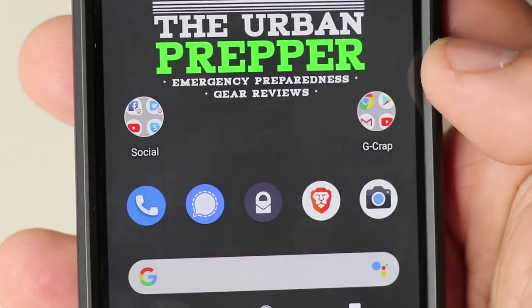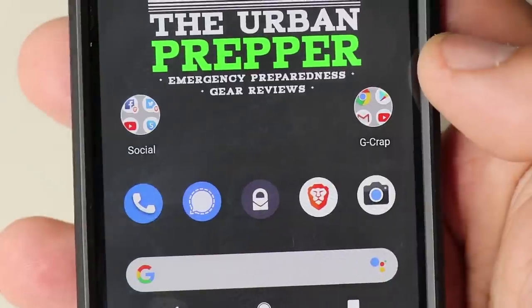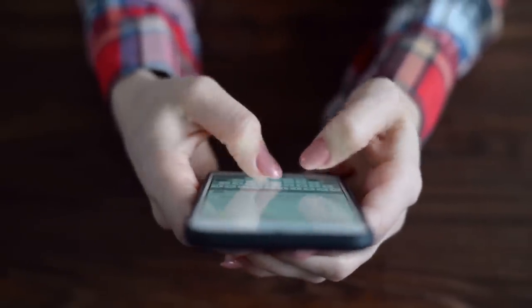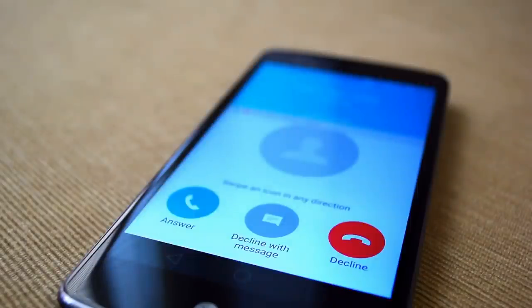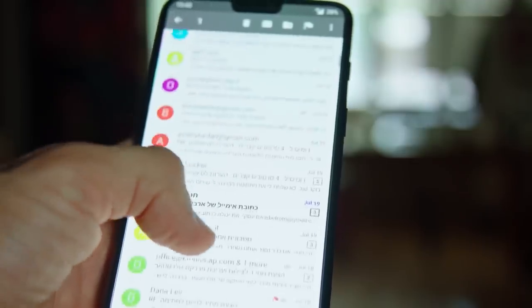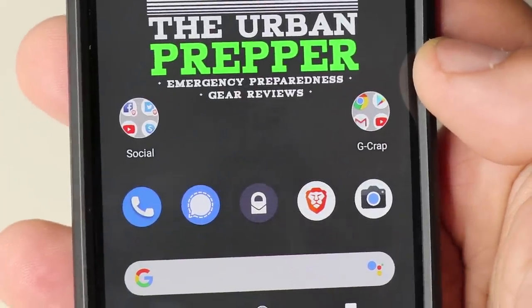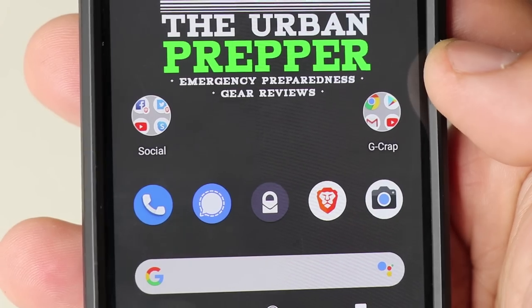Now let's talk about the primary apps that I use on my prepper phone. The primary apps on your mobile phone that interact with the outside world are text messaging, using your phone as a phone, web browsing, internet search engine, and email. I no longer use the default mobile apps for these items as much as possible. Fortunately, there are some great replacement options out there that are more privacy-minded.